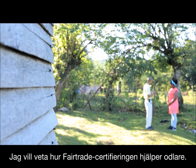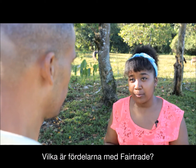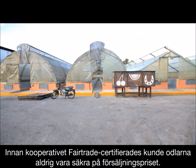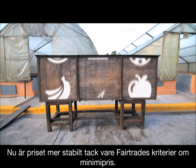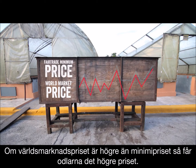I wanted to find out the different ways fair trade can help farmers. So what are the benefits of fair trade? What is it like now for people? So before fair trade, the farmers and producers didn't have any security in terms of the price and the sales of their cocoa and were struggling. But now it's more secure because there's a fair trade minimum price, which covers the cost of the production of the cocoa. And if the world market price is higher than the fair trade minimum price, the farmers also receive the higher price, so it is fair.